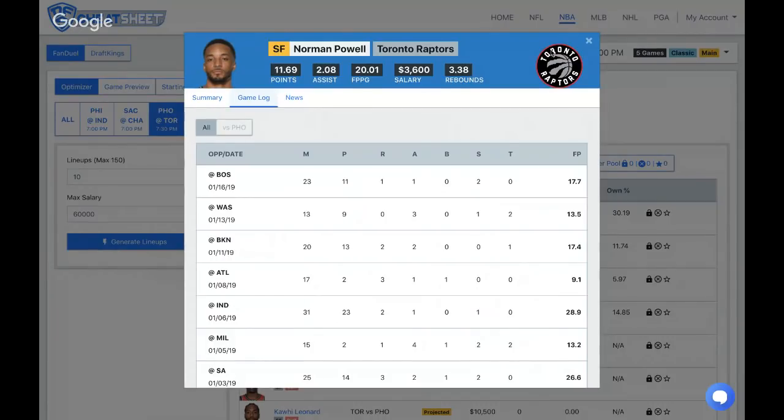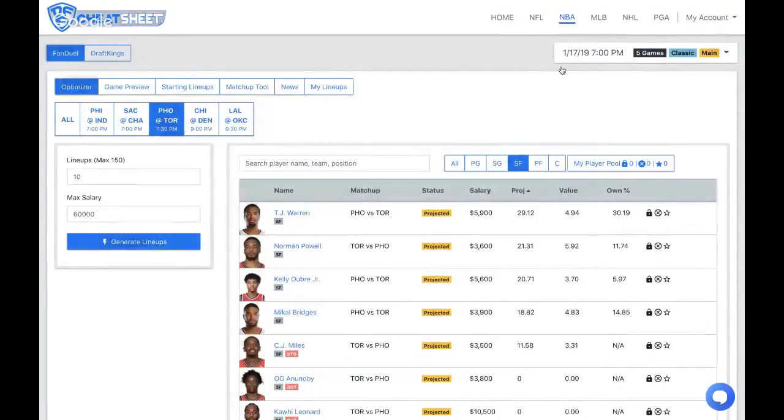And I like the fact that these Toronto guys are going against a young Phoenix team, because I definitely think these dudes could dominate Phoenix, even though they've got Lowry and Leonard out. They've got some good players.